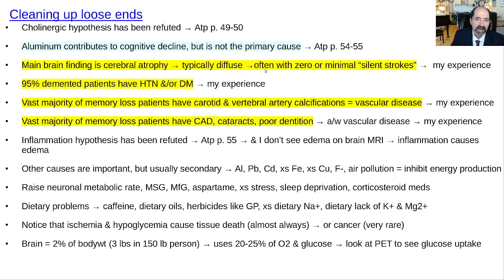Okay, just a couple loose ends before we get to one more summary slide that you're going to like. The cholinergic hypothesis of Alzheimer's has been refuted. ATP is Alzheimer Turning Point. That's Delatorre's book, the book we just talked about earlier. And I just gave you a page number if you want to read more about these, if you're curious.